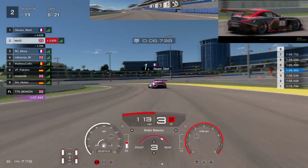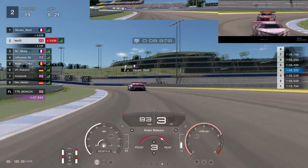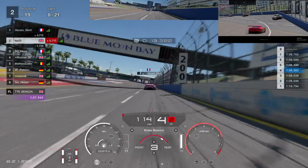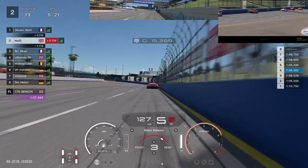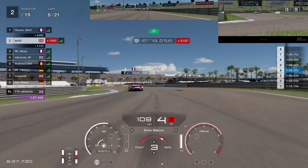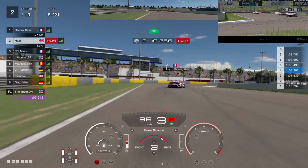You can see all the way down to about P7, 8. It's not far behind. So only about 4 seconds, 5 seconds separates P1 to about P6 or 7. So not massive distances, and depending on fuel saving, that could be made up in the pits. So I've got to make sure I do reasonable fuel saving all the way to the pit stop phase.